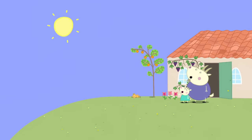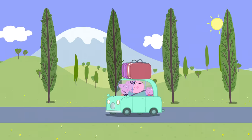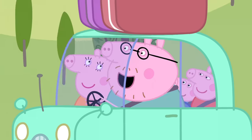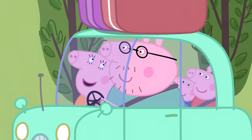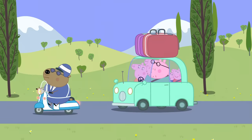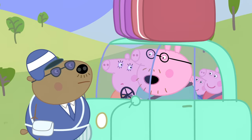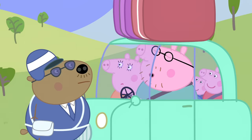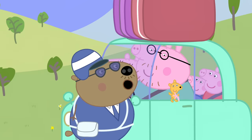Bye-bye. Ciao. Oh, look. Oh, dear. Peppa has forgotten Teddy. What a lovely holiday. Yes, I have never felt so relaxed. Hello, officer. Whatever I was doing, I won't do it again. Mr. Pig, here is your teddy. Please, take better care of him.